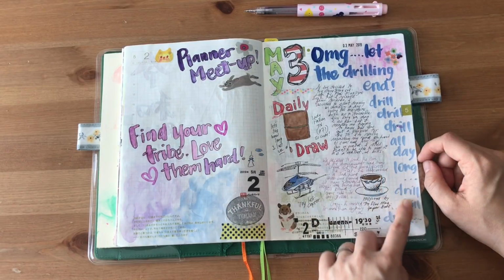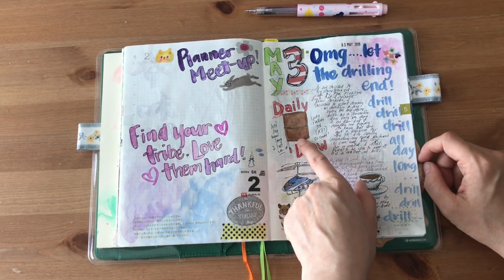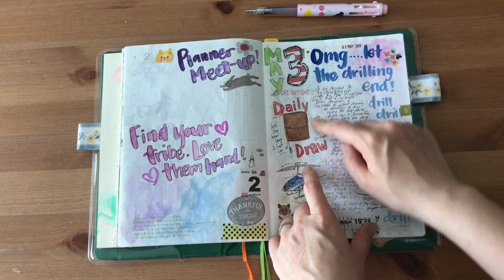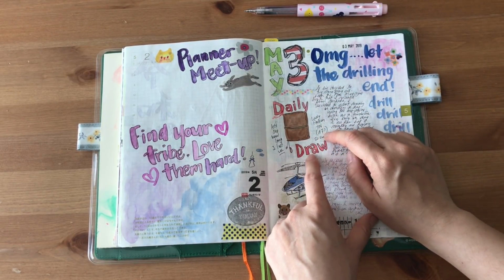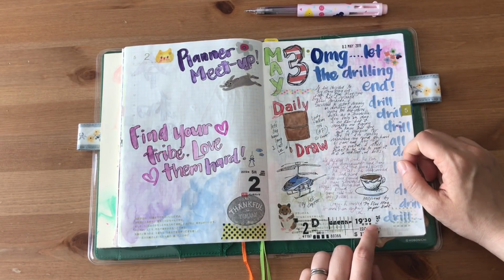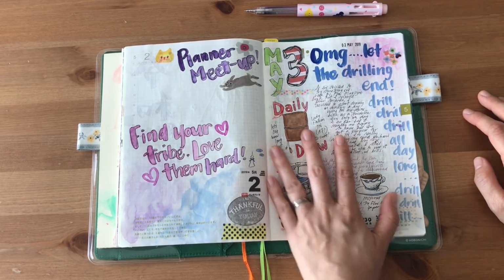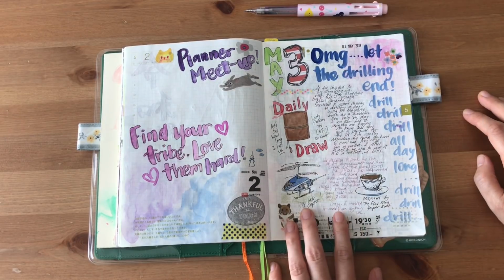Lots of drilling all day long. It's funny that I'm reading this now because I'm not even doing this anymore, but I started to do the daily draws in the small traveler's notebook, and it lasted for several days, but right now, to be honest with you, it's almost end of May and I haven't continued it.